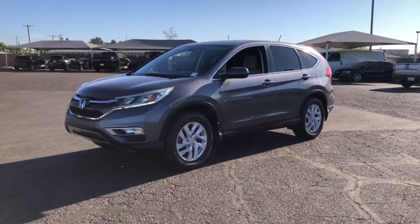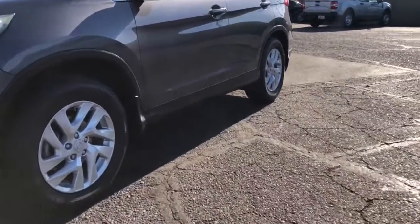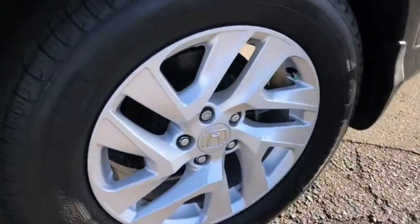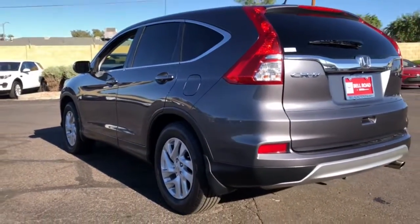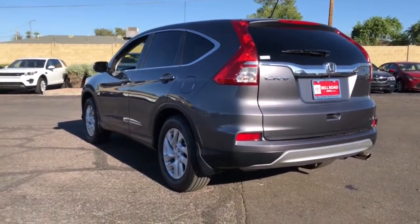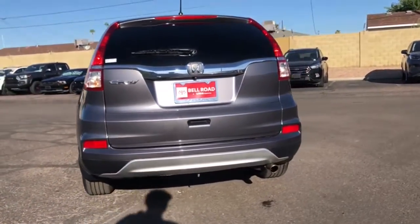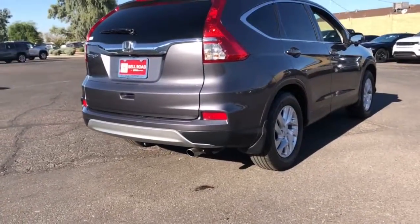Take a moment to check out the 2015 Honda CR-V. This vehicle is an outstanding buy with fewer than 45,000 miles on the odometer. Prepare to fall in love with this sleek, tech-savvy CR-V, loaded with convenience features to make your life easier, all-weather capability, and premium styling. This small SUV is the perfect complement to your active lifestyle.